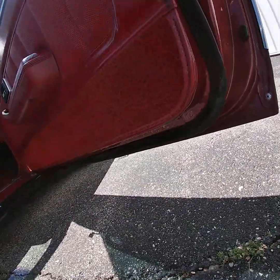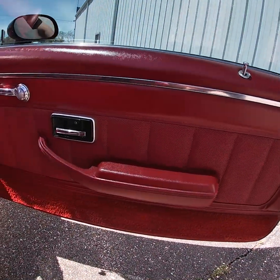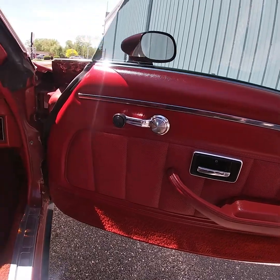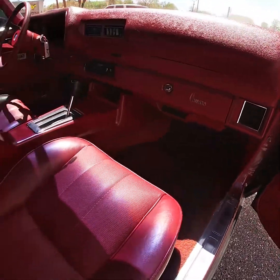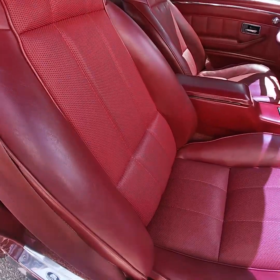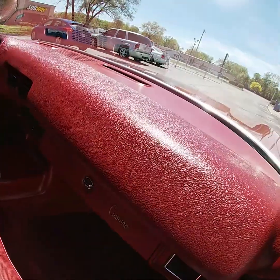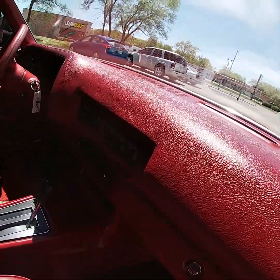The interior is very original and in very good condition. The door panels are in great condition. The dash is free of cracks. It does have a little bit of warping at the very top where it meets the metal, but the passenger seat is in excellent condition. No splits anywhere.